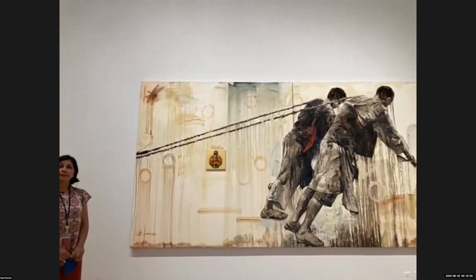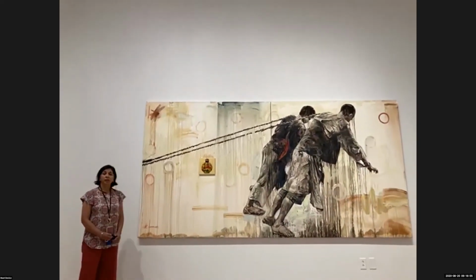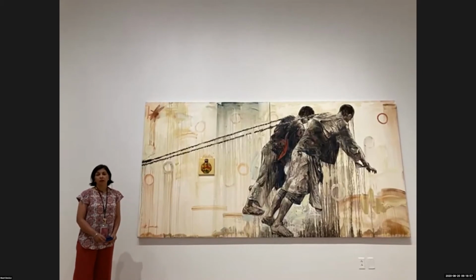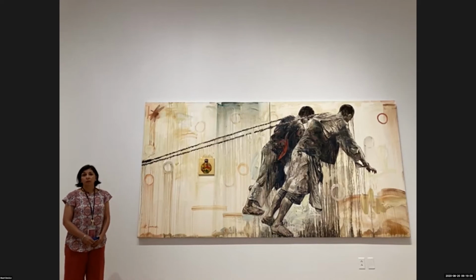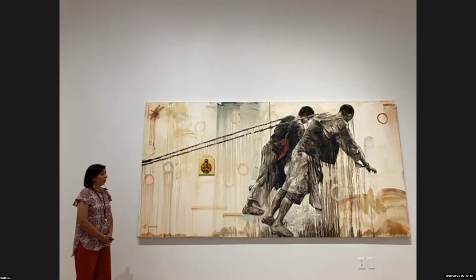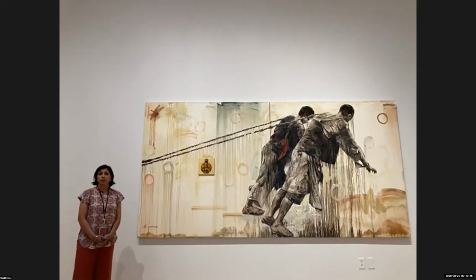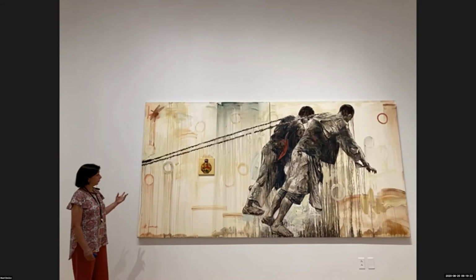This is by Chinese-American artist Hung Liu. So Hung Liu came to the United States many, many years ago. She is old enough to have lived through the Maoist regime and have been sent to the countryside to be re-educated, which happened to a lot of people who were considered scholars or cultural elites back in those times. So this is a reference to the time she spent in the countryside for 4 years. It's an image of two farmers pulling something.